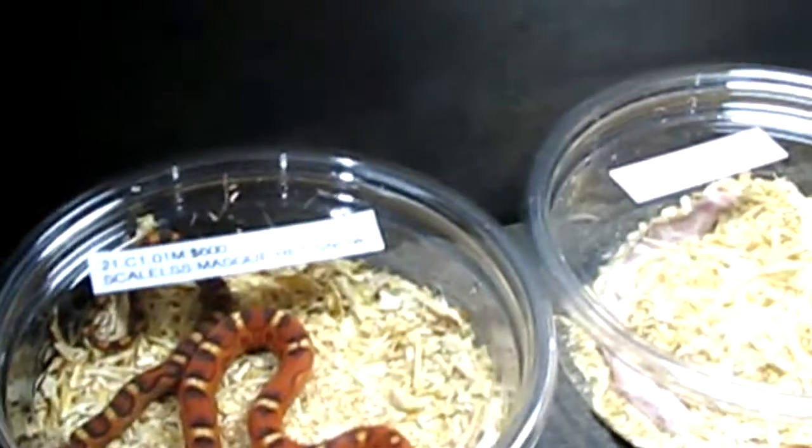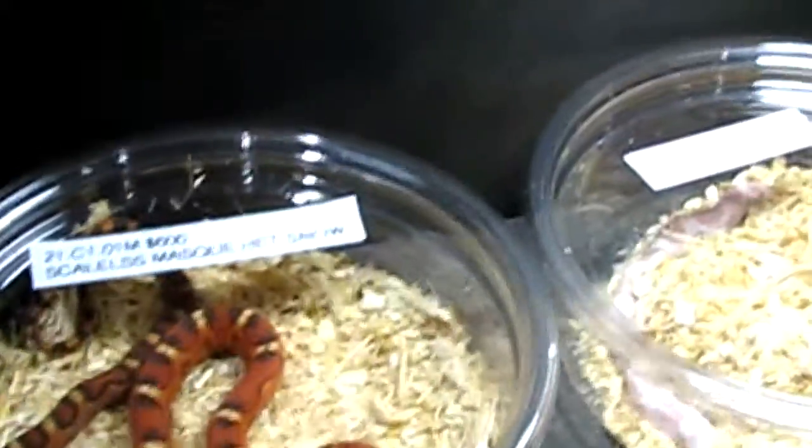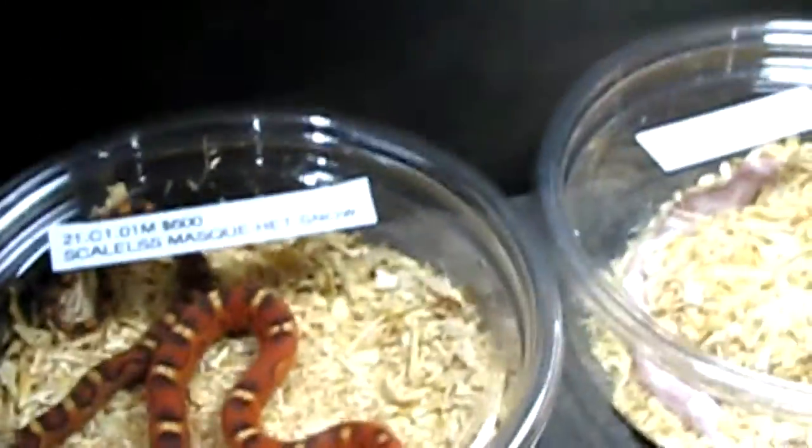I can tell you something. I was usually against two-headed snakes, but I see sometimes they do well, and just like a scaleless snake, they do well. They are insanely gorgeous snakes. I want a scaleless corn snake soon, and I hope you get a scaleless ball python one day. And of course, a scaleless berm.